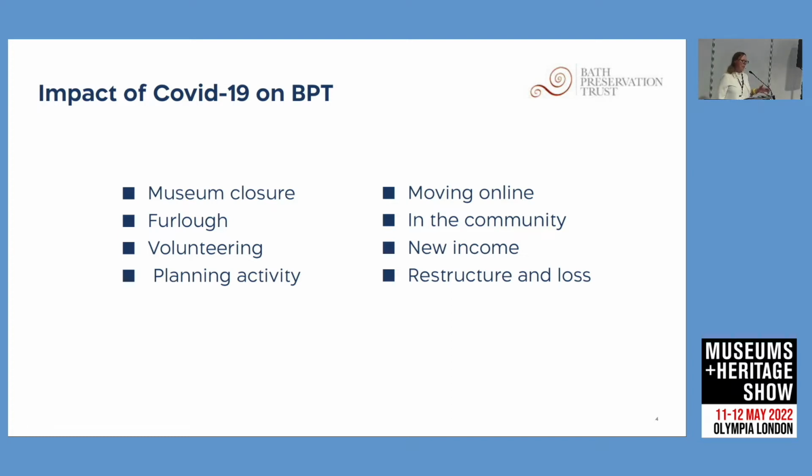In fact, planning applications by the middle of 2020 increased. People saw it as an optimum time to submit planning applications for listed buildings. So our conservation team work just got higher and higher and higher, but it all moved online and it all moved to home. So we did what I'm sure a lot of you did.